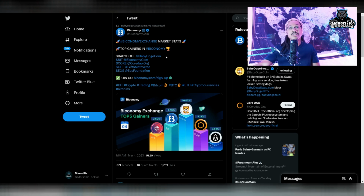But yeah, moving on from all of this though, let's talk about this Biconomy exchange has its stats out in the top gainers. Baby Doge is number 1 right now at 10%. So yeah, we're actually way more than 10% now. So we're way higher than all these different ones. So all is well over there.